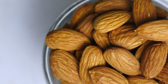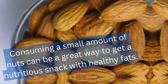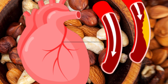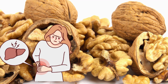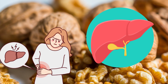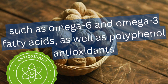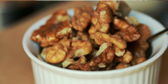Nuts. Consuming a small amount of nuts can be a great way to get a nutritious snack with healthy fats. Not only does it benefit cardiovascular health, but it may also help reduce the risk of liver disease. Out of all the varieties of nuts, walnuts are particularly beneficial in terms of reducing fatty liver disease. This is because they contain a higher amount of antioxidants and fatty acids such as omega-6 and omega-3 fatty acids, as well as polyphenol antioxidants.